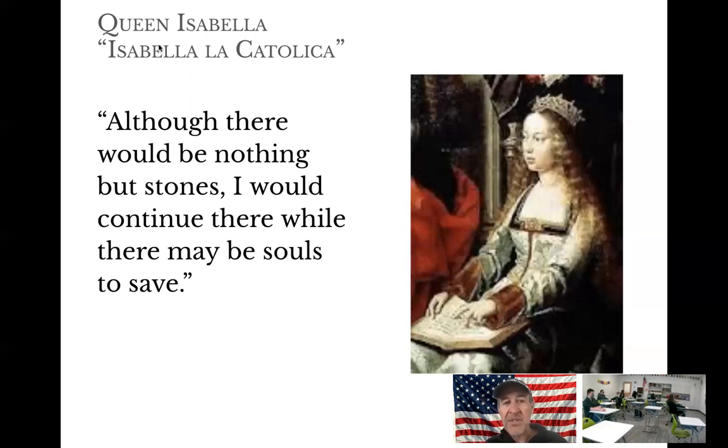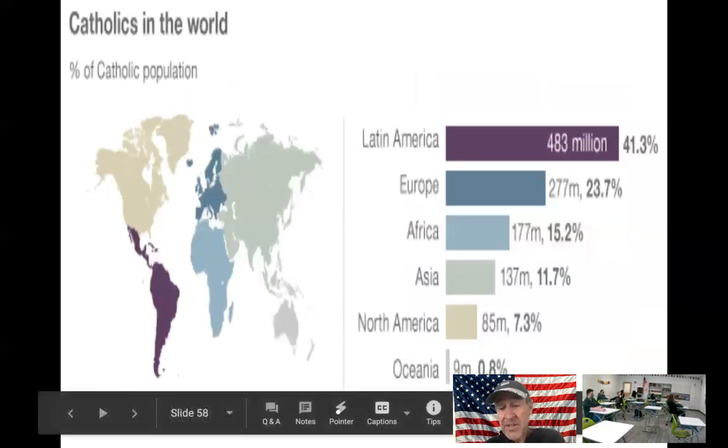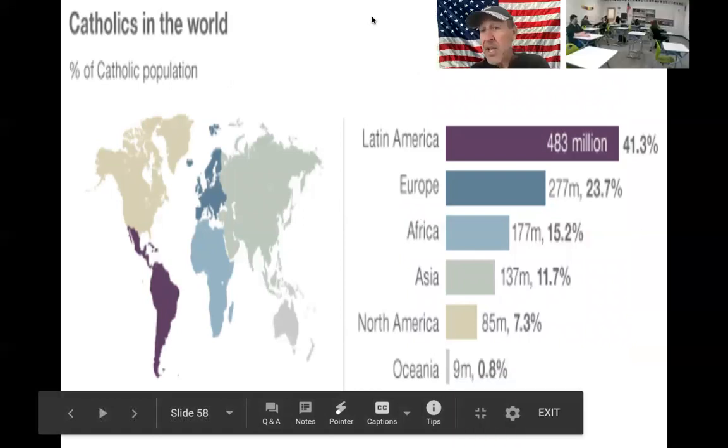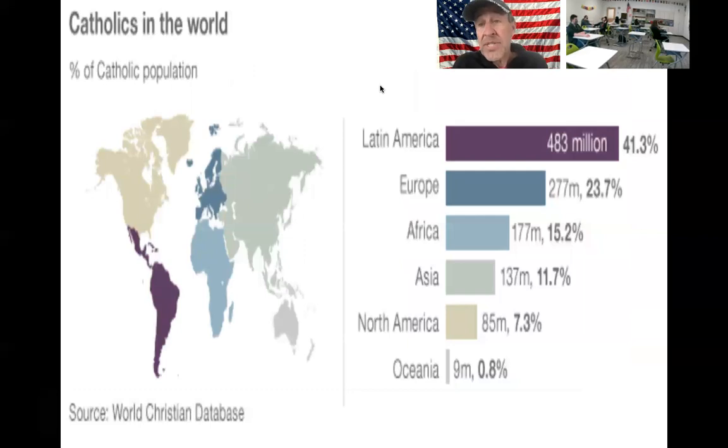Her nickname is Queen Isabella la Católica, Isabel the Catholic. Her goal was to take the Roman Catholic faith to China, but they didn't get there. They got to the Americas instead. And her efforts single-handedly keep the Roman Catholic Church as the largest church in the world still at this moment today.